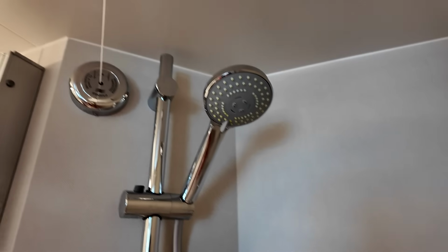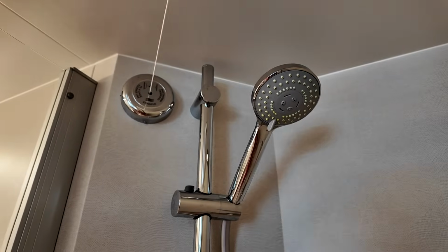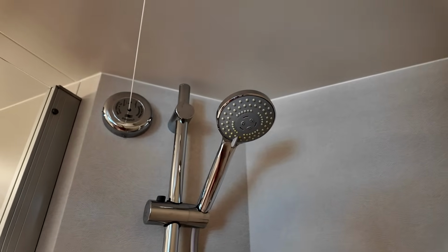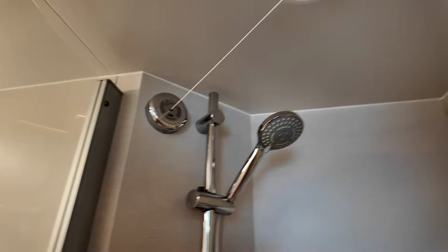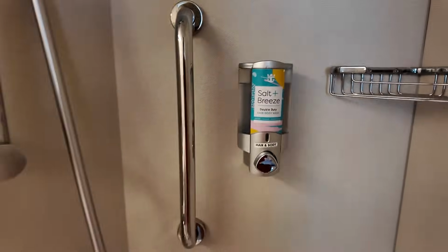There are accessible room options. This is not one of them, but the shower head is very high, which, I'm 5'9". This is plenty high for me. I think it would be plenty high for anybody up to about 6 feet. And this clothesline, I love they actually have this open because I think a lot of people don't know what that is. Dish for your toiletries, your Salt and Breeze hair and body wash.